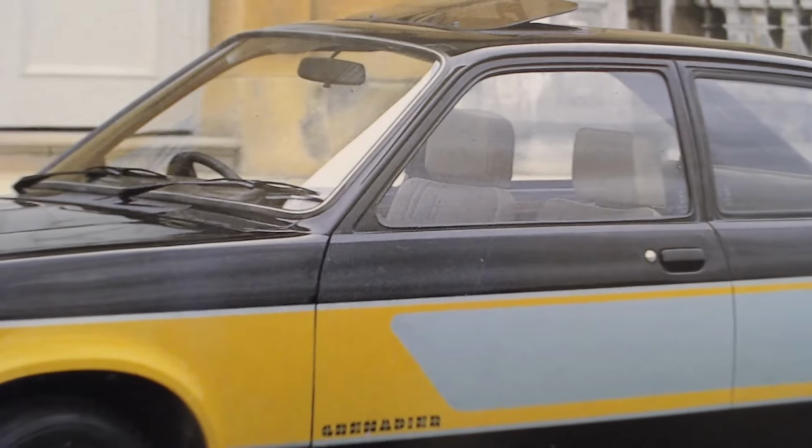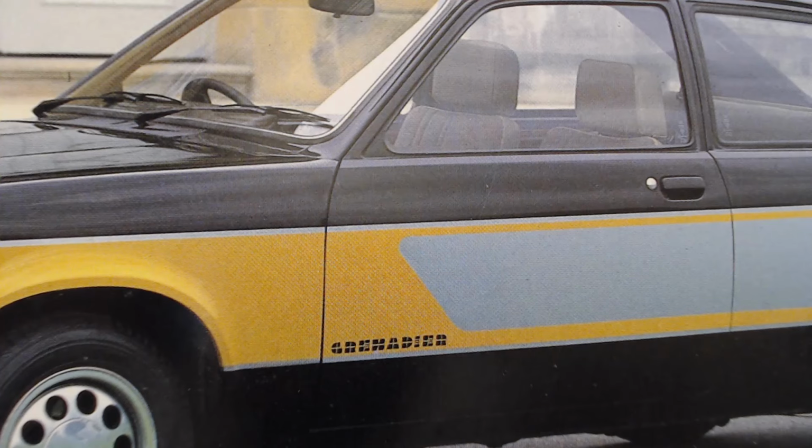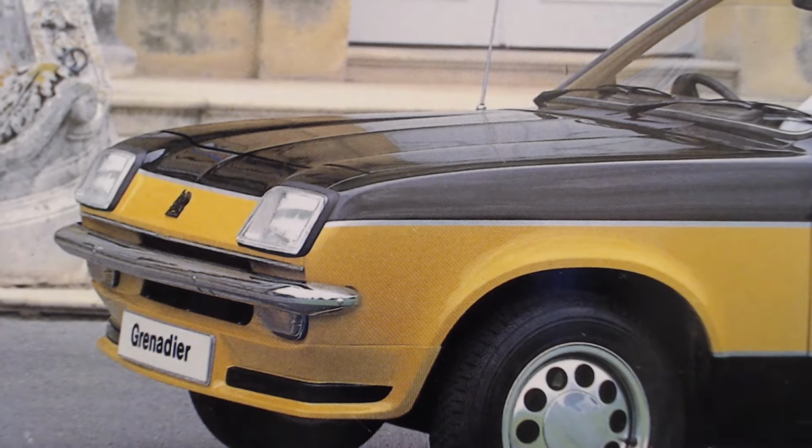And we can just about make out the name of the special edition down the side there, Grenadier. I always think when they put the name of the special edition on them, they're a lot more proud of them, aren't they? And they're a very unusual alloy wheel. Have you seen that one before? I can't think what other vehicle that particular alloy wheel was really meant for, but certainly a brave colour choice, we should say.